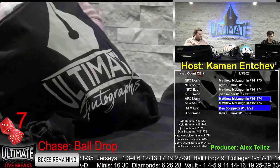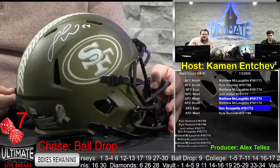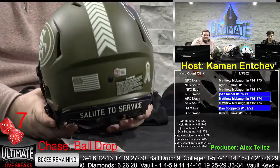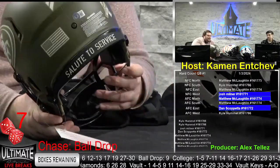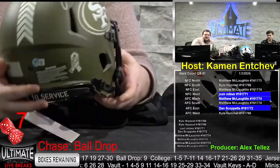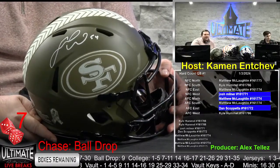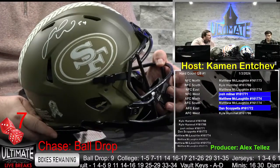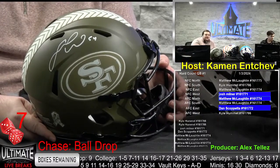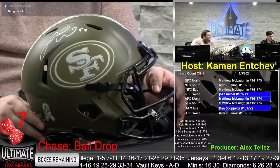It's neither of those. Instead, we have arguably the best pure linebacker in the league, Fred Warner, on the Salute to Service. Beautiful helmet right there. Josh Milner, NFC West. It's Beckett certified, QR sticker on the back. Multi-time Pro Bowler, all-pro guy. How about that Niner defense? So good. If we're talking top to bottom roster in the NFL, their roster is as good as there is, right? Trent Williams on the line, Warner and Bosa on defense, McCaffrey, Aiyuk, Deebo Samuel, George Kittle. We can go on and on and on.